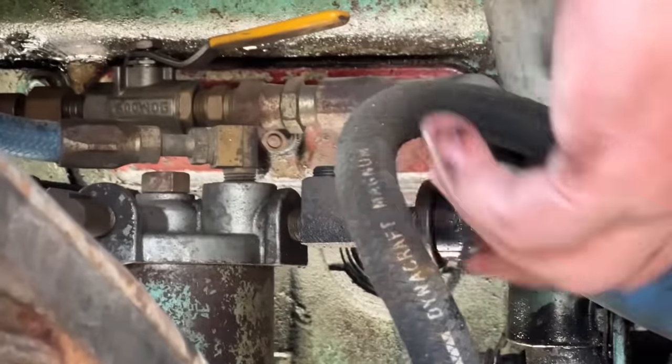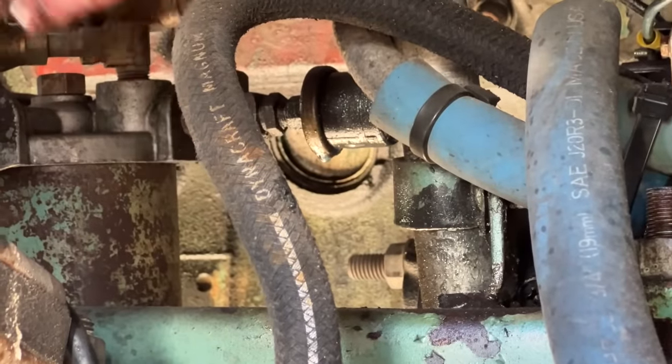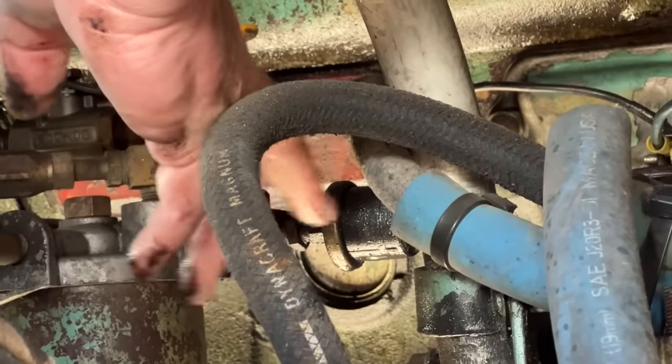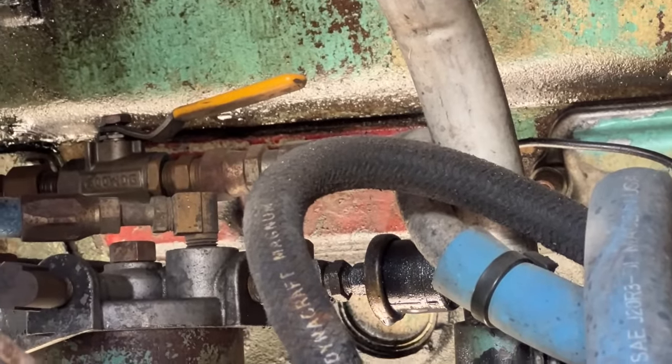Also noticed this fuel leak here on David's bus when it came in. The little sending unit there on that fuel pressure gauge, you can see it dripping. There's actually quite a bit of fuel coming out of it, so we're going to get that taken care of for him too. Fuel's expensive nowadays.